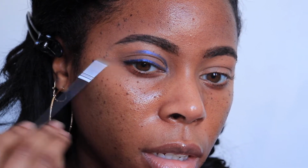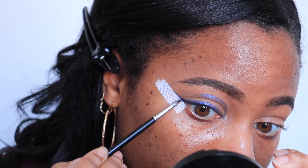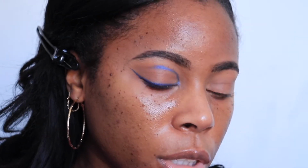That actually looks really cute. That's not bad. What do you think? That doesn't look too bad. Not bad. I might do a wing. Should we do a wing? I think I'm gonna do a wing. Come on. Oh, that looks so cute.